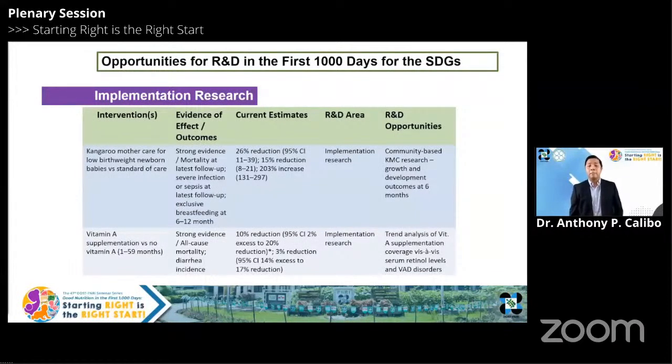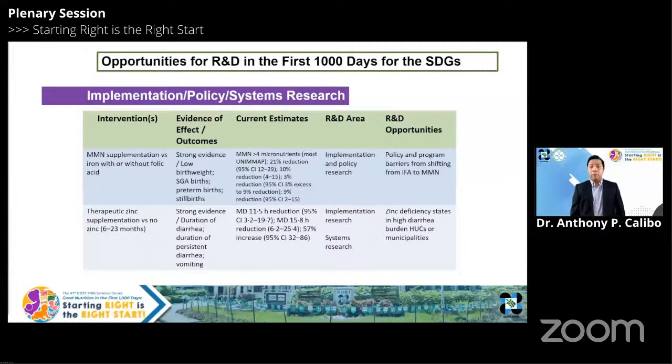The trend analysis of vitamin A supplementation, knowing that the country has been doing this for so many years already, vis-a-vis serum retinol levels and vitamin A deficiency disorders. Using multiple micronutrient supplements, which has not entered the country, and we are still using iron and folic acid supplementation. What are policy... and then, of course, there are also... supplementation. That's why... cities or municipalities, because the use of zinc as part of diarrhea management remains to be a policy challenge.